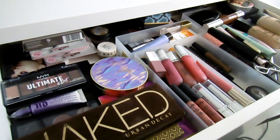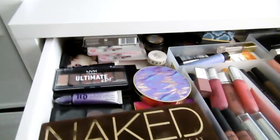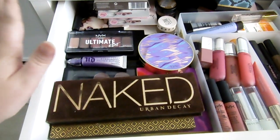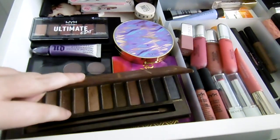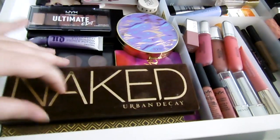Now for the crazy drawer of things that just looks messy. So over here I've got all of my eyeshadow palettes. So a couple of my favourites is obviously the Urban Decay Naked palette. This is so loved, and obviously it's been discontinued, so using it very carefully at the minute.